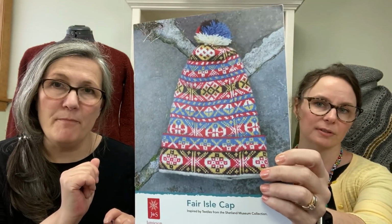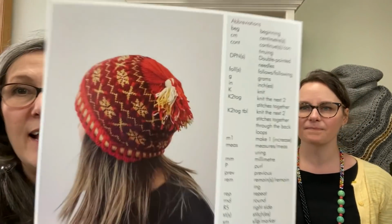And we are also pairing this with a couple of kits that you can opt for. The pattern cards for them. So you can either get it with the Fair Isle cap. It's always very popular. And Turville's Tory, which I haven't seen. This just came in. This is an excellent pairing of Fair Isle, and this is from Jamieson and Smith.